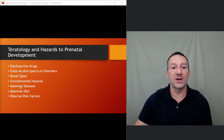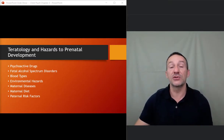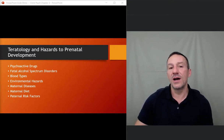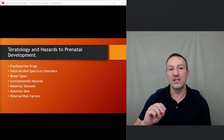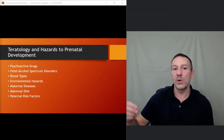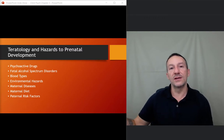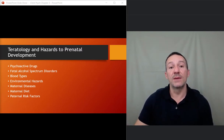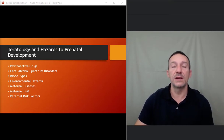The immune system tries to fight it off, producing antibodies that can actually threaten the fetus. So that's pretty interesting, and it's kind of strange. Usually the first Rh positive baby is not at risk, but with each subsequent pregnancy the risk increases. There is a vaccine that can be given to the mother and blood transfusions that can be given to the baby to try to offset that immune response.